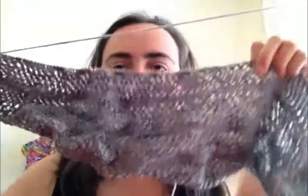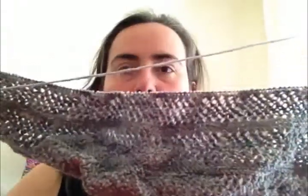The second one is I did literally about a row on this, I think, since I last showed it to you. This is the Wave Shawlette by Kirsten Finlay of Skane, Australia, and I think it's probably pretty much where it was last time. I don't think I have desperately knit on this.